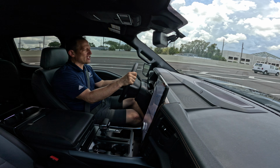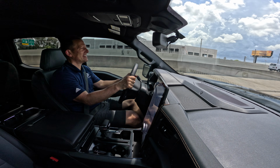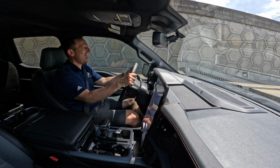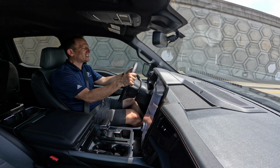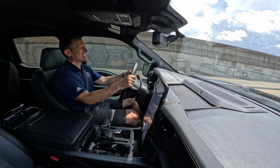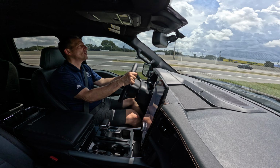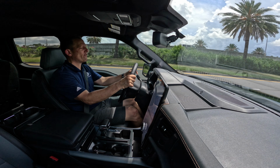Obviously, very, very smooth, and they did a great job with canceling out the exterior noise in this Lightning Lariat trim. Now, when you go Lariat, you are going to get a little bit more sound deadening. Obviously, the nicer interior appointments. And it is a good idea to have the different ranges of the battery. For 10,000 more, that's quite an upcharge to get the extended range battery. But the great news is that if you enjoy driving a regular F-150 with an internal combustion engine, you are going to enjoy driving this truck, even though it is very, very unique.